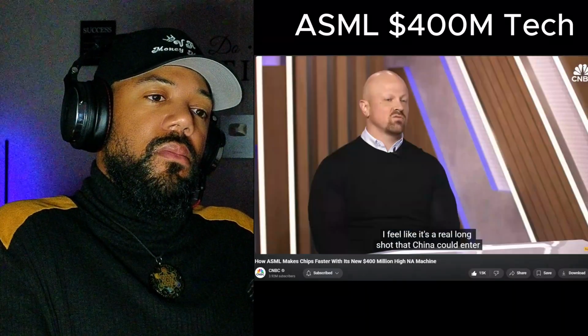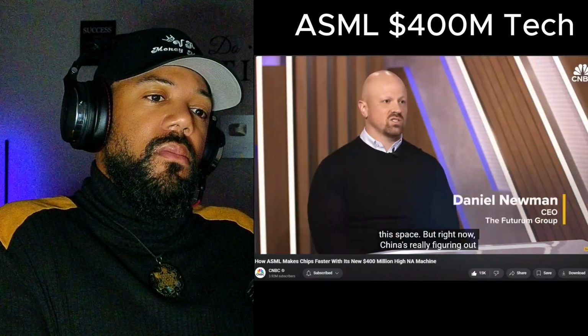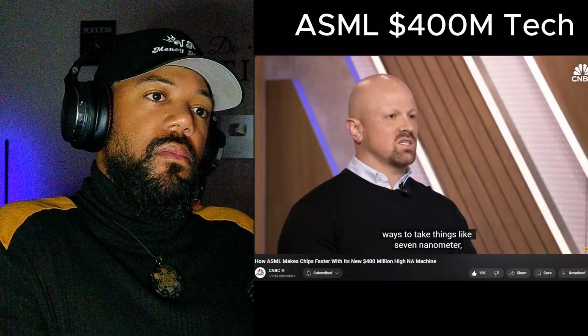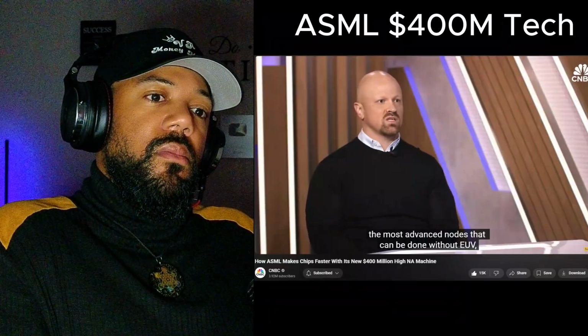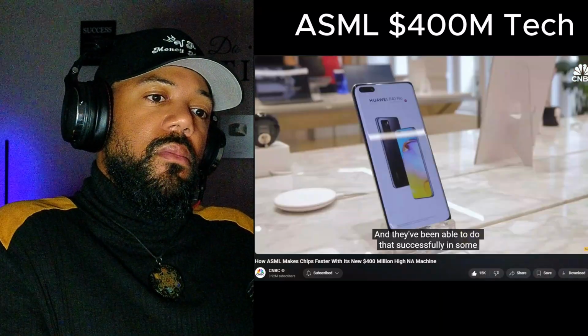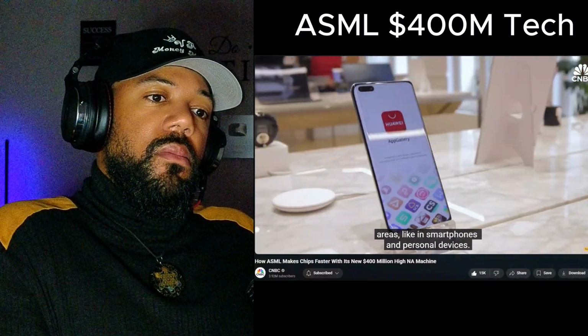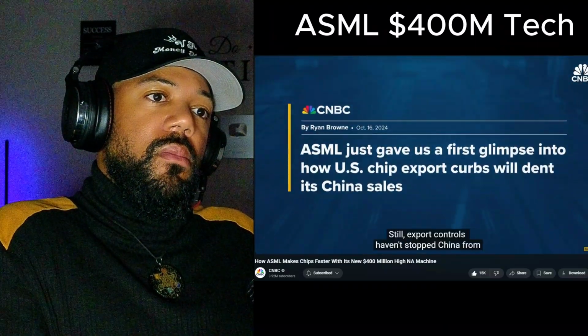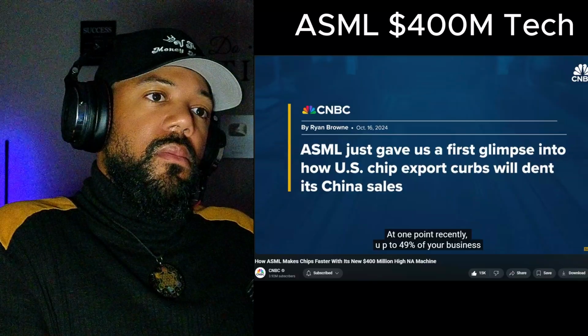I feel like it's a real long shot that China could enter this space. But right now, China's really figuring out ways to take things like 7 nanometer, the most advanced nodes that can be done without EUV, and figuring out ways to scale them. And they've been able to do that successfully in some areas, like in smartphones and personal devices. Still, export controls haven't stopped China from stockpiling ASML's less advanced machines.